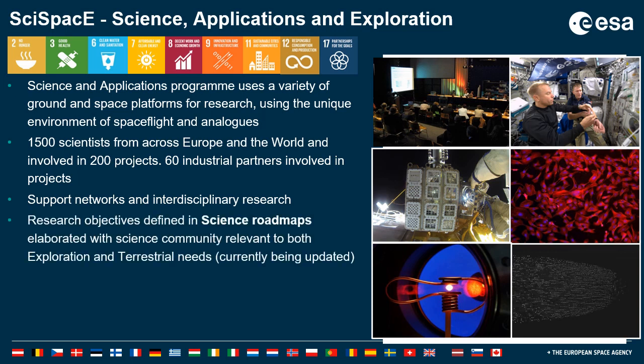Now, the research objectives of the program are defined in science roadmaps. The current science roadmaps were defined in 2015-2016 out to a time horizon of 2024, which at that time was considered the expected lifetime of the International Space Station. We're currently updating the science roadmaps out to 2030 because the ISS lifetime is being extended. And also, as I showed on the previous slide, we will now have access to the lunar environment, and also there are Mars activities. So it's important to periodically update the roadmaps as the boundary conditions and the opportunities within the program evolve. This is currently being done right now.